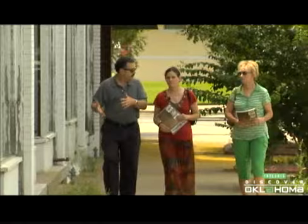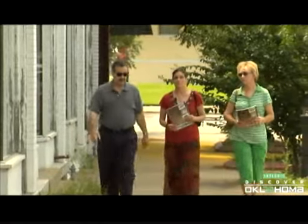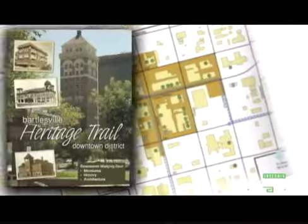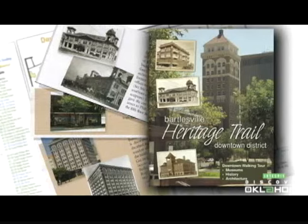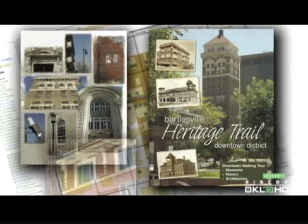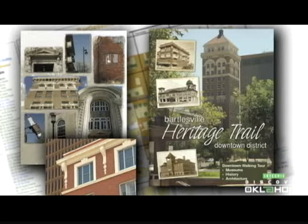And there's not a better way to learn about this diverse city than to take the Heritage Trail Downtown Walking Tour. Sharon Hurst spearheaded the effort to create the self-guided tour. There's now a 32-page booklet that highlights 72 different sites, all historically and architecturally fascinating and interesting places in downtown Bartlesville. You got to start with Price Tower.